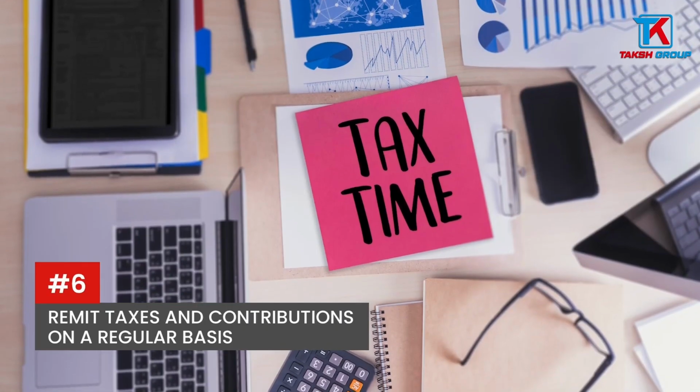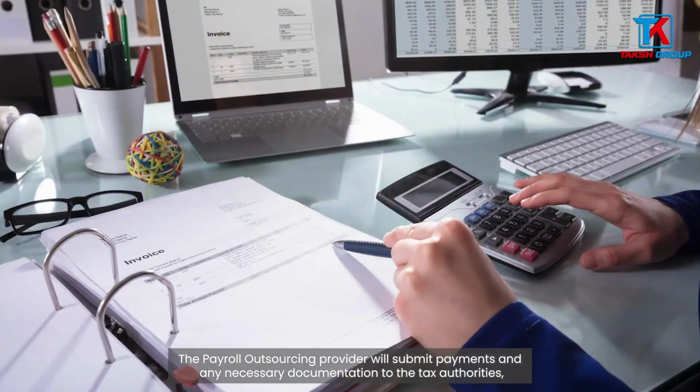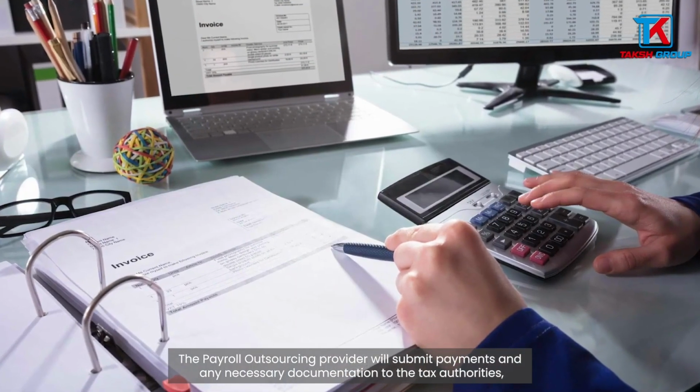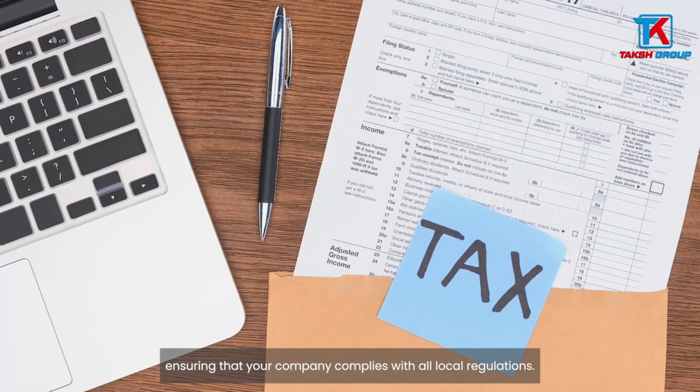6. Remit taxes and contributions on a regular basis. The payroll outsourcing provider will submit payments and any necessary documentation to the tax authorities, ensuring that your company complies with all local regulations.